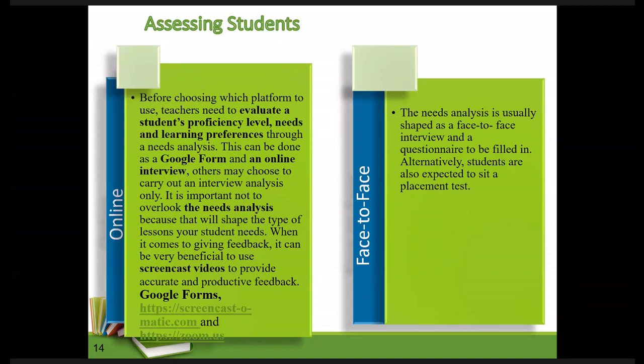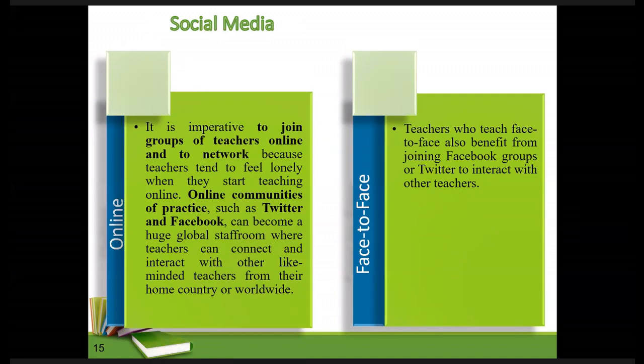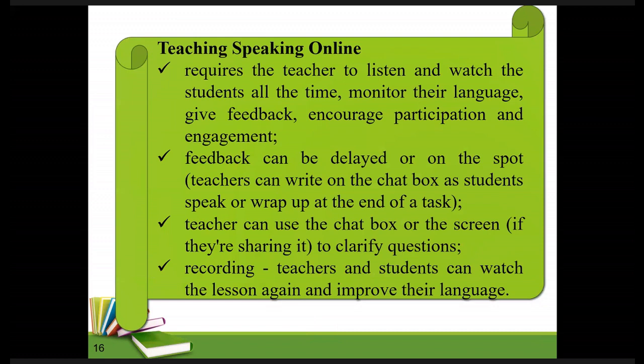Well, social media. I couldn't miss them because they are really very important nowadays, and we have the great opportunity to join groups of teachers online and to network and to watch different webinars online, which is also very important, and I am sure you know it all very well.